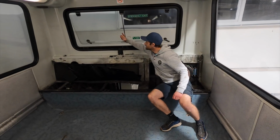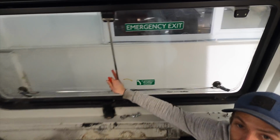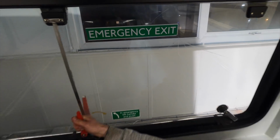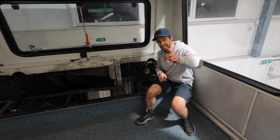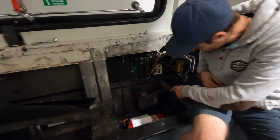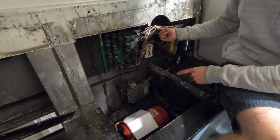Fresh air, and just in case it gets a bit stuffy in here, just lock the window. It is also the emergency exit. The emergency exit. Yeah. And fun fact number two of the two wheels only bus, if you need to know where the ECU is, just there. Under the back seat, on the top left. That is the ECU and some electronics.